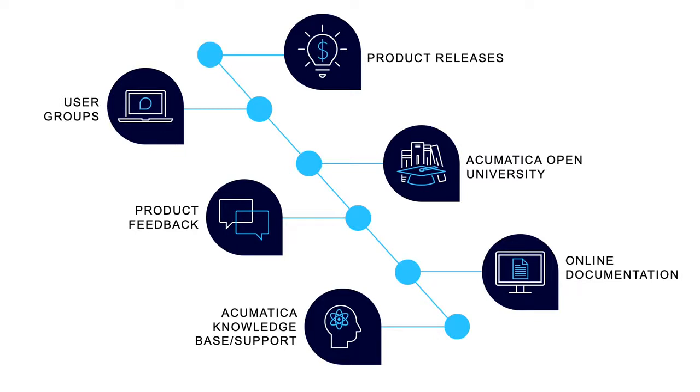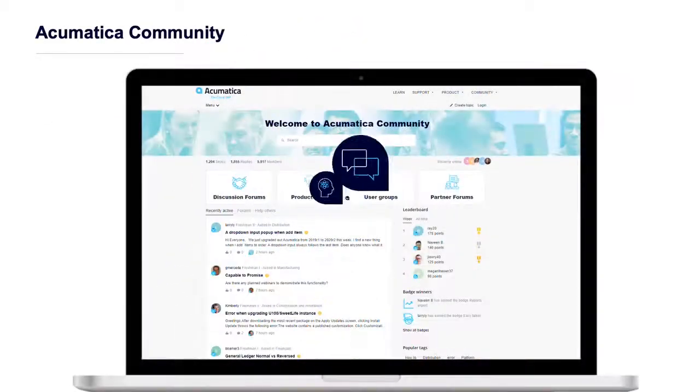Acumatica Open University, accessible to anybody. The online documentation with amazing search capabilities. The very rich Acumatica knowledge base. The ability to interact with the product team and provide product feedback. And of course, the Acumatica user groups. One of the great releases of 2020 was a new Acumatica community portal that brings all of this together in one portal.